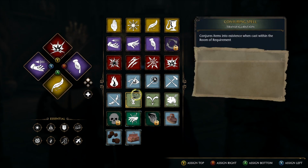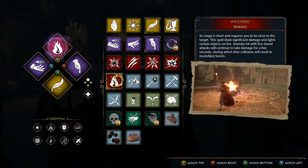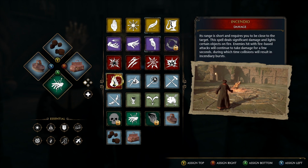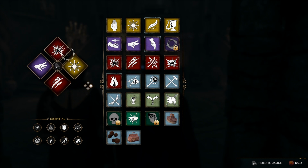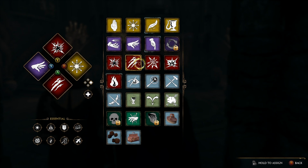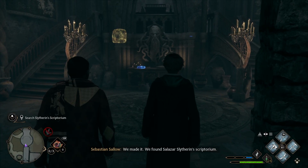I have an idea. Let's put Incendio back here since it combos well with Accio. And then on this, let's put... This is Bombard, I believe. Expelliarmus is what I need to put. Expelliarmus. Slytherin Scriptorium.